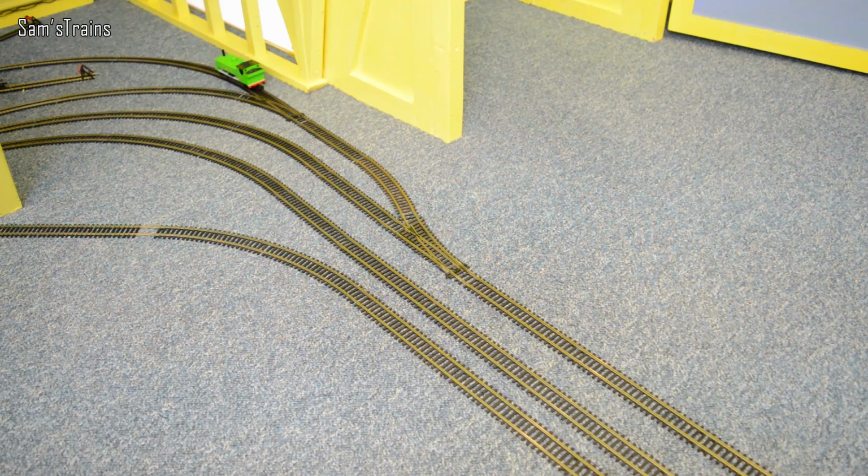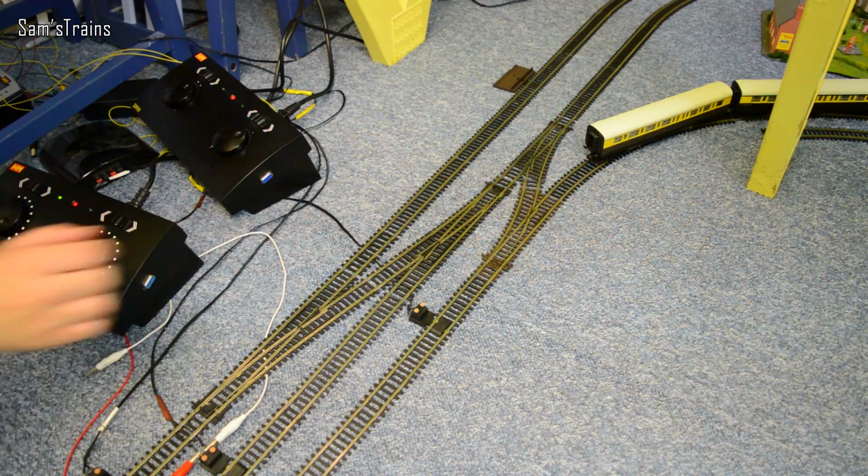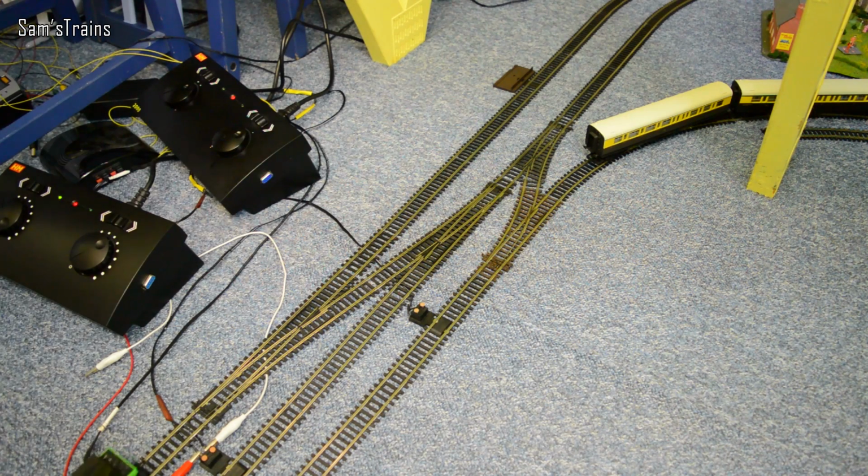Here he comes anyway, look how careful he's being over those points. Good old Duck, and I can't hear him quacking either, so that's a good thing. Okay, let's get these points changed then. And it's that one there and that one there. And here he comes now.